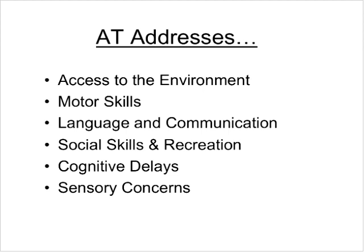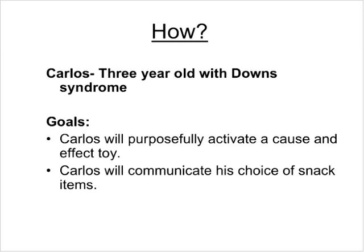Well, a good place to start would be his IEP goals. What is it that you want Carlos to do? Well, we want him to interact with his environment by engaging in play with a toy. And we also want him to communicate his choices during snack time. All right. So Carlos, to reiterate, is a 3-year-old child. He has Down syndrome. And some of his IEP goals are that he will purposefully activate a cause and effect toy, and that he will communicate his choice of snack item. Does that sound right? Yes.